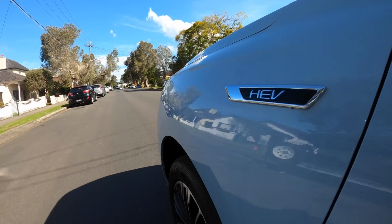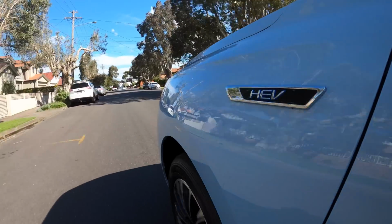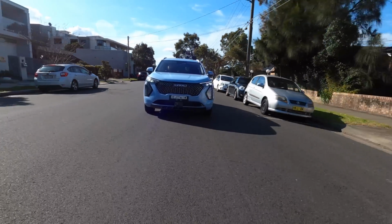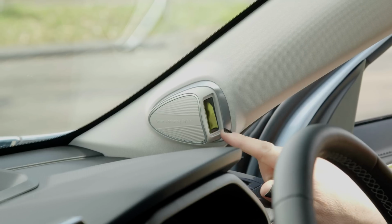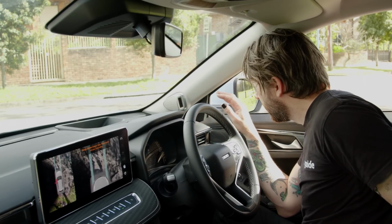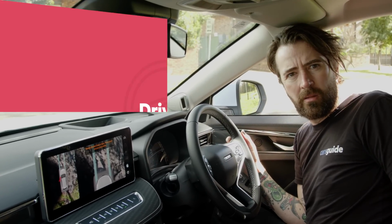Talking of precious cargo, the Jolion is yet to be given an ANCAP crash test rating, but all the advanced safety tech boxes appear to be ticked. From AEB, lane keeping assistance and blind spot warning. There's cameras galore to help you with parking. And there's this camera which watches you, looking for signs of fatigue or distraction before it contacts the police. Actually, it doesn't contact the police, it just beeps at you.